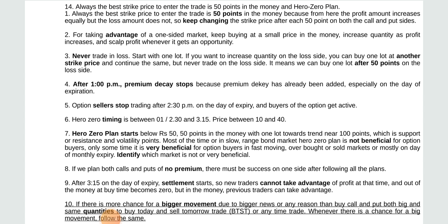8. If we plan both call and put of no premium, there must be success on one side after following all the plans. 9. After 3:15 on the day of expiry, settlement starts, so new traders cannot take advantage of profit at that time, and out of the money at buy time becomes zero, but in the money previous traders take advantage.